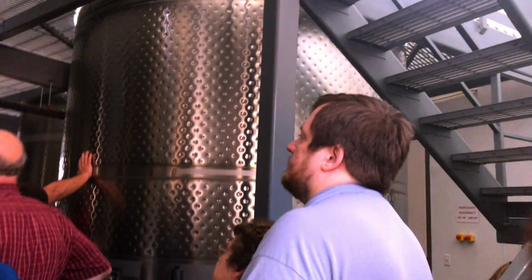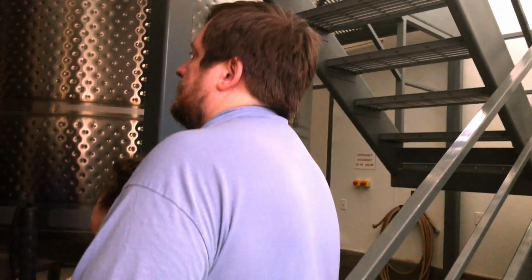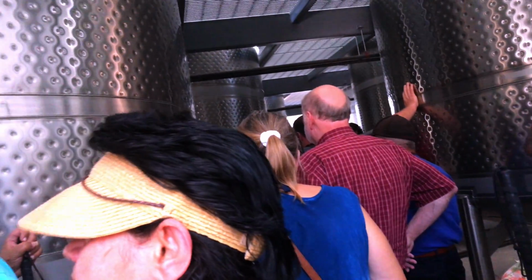These are open top fermenter tanks, meaning they don't have a lid or anything. If we were over on the wine side, I can't make wine that way because it would get a bad yeast or a spore and I would destroy it.